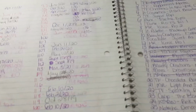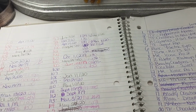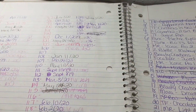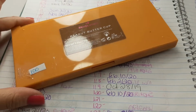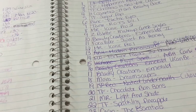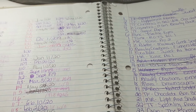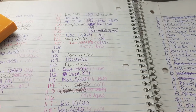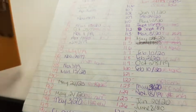Now for the part that I say every time I do one of these videos. If you are new here, I'm just going to explain how I do my Shop My Stash videos. So my eyeshadow palettes in particular, I have them all numbered and I have them all written down in this book. And every 2 weeks I pick 6 palettes using a random number generator, and I let it choose the palette based on the number that comes up, and I mark it down.